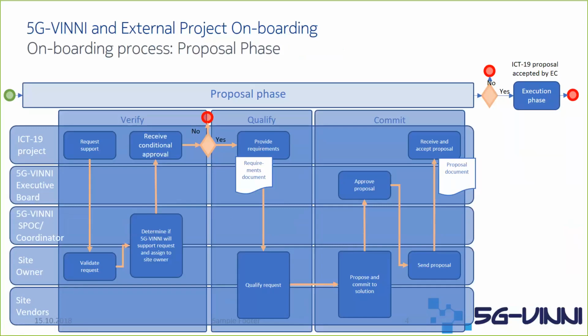Once we have received that requirements document, we go through a qualification process to qualify that request. And that is important here, and this is where we have to share information with both the site owner and the vendors of a site. So that'll be those that provide the orchestration, the NFVI management software, NFV orchestration software, and also the platform and the RAN and the core infrastructure.